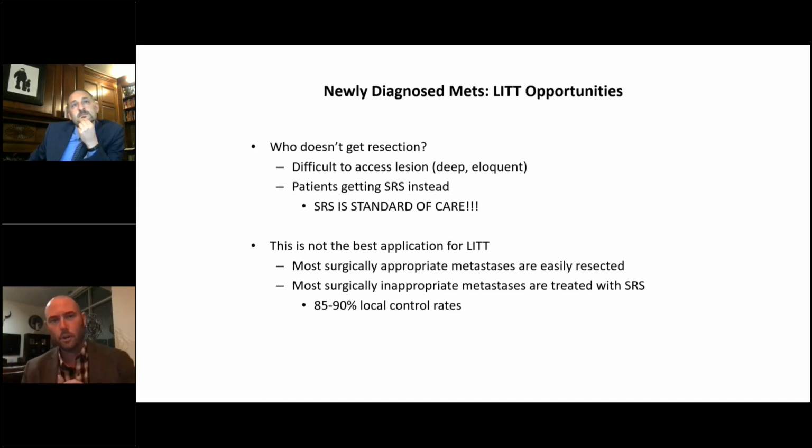So I think the key point here is that, again, if you think about laser as an alternative to resection, who doesn't get resection, where that's the standard of care? Well, it's people, again, with difficult to access lesions that are deep or eloquent, or patients who are getting SRS instead of surgery.